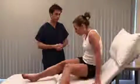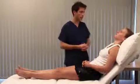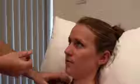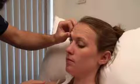Bring your legs back up. Just rest your head back. Look for spider nevi in the face and pallor and jaundice in the eyes. I'm going to look in your eye. Look up for me, under natural light, and down. Jaundice is a diffuse yellow discoloration of the sclera.